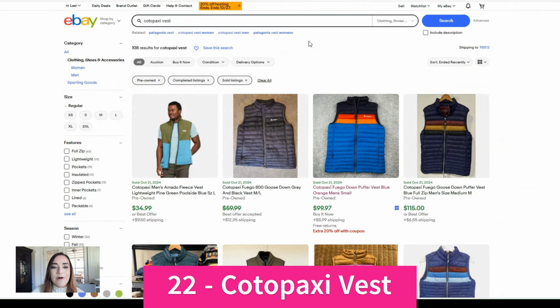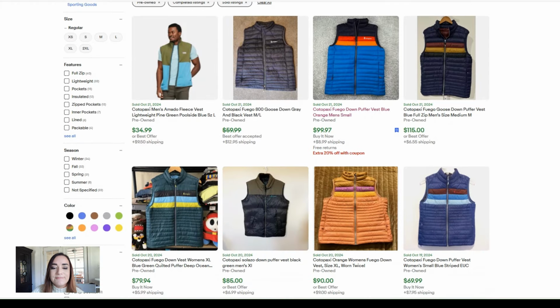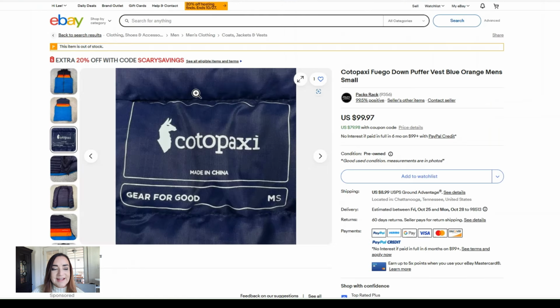Next, Cotopaxi vest. So again, this is an outdoor brand, another outdoor brand that makes a lot of down items. And if you come across these, this is what they look like. They have a lot of the color blocking that you're going to see. So this one sold for $100, $115, $70, $90. And these are going to be down filled. And that is what the tag looks like on the inside if you come across that.